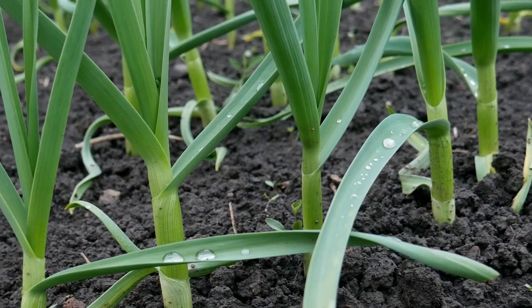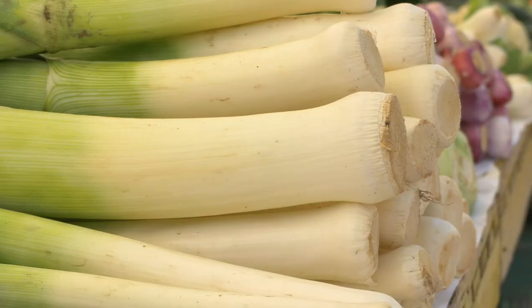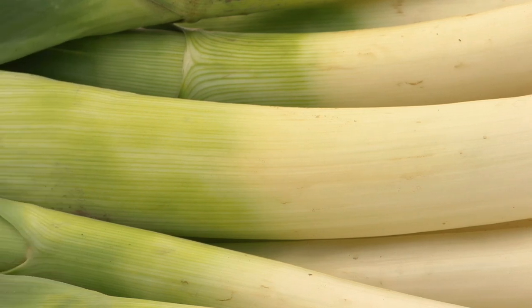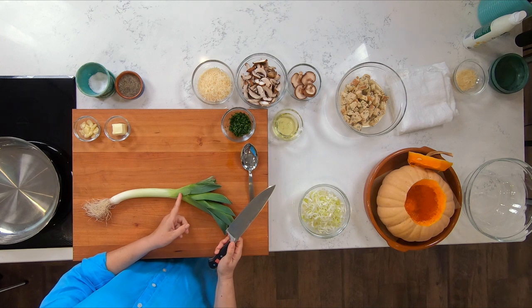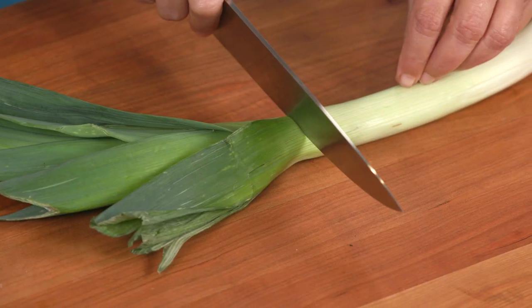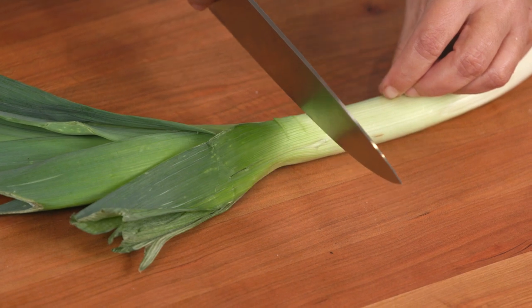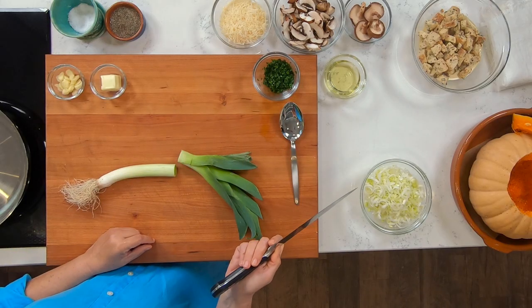So I'm using leeks in this filling. That is one of my favorite vegetables in the onion family because it is delicate and sweet and goes perfectly with these flavors. Put the leek on a cutting board and then go to where it starts turning from very dark green to a little bit of a paler green. And you're gonna take your knife and try to cut. And if there is any resistance, it means the leek is still tough and you wanna move your blade down about half an inch. Move toward the root in half inch increments till suddenly your knife will sail right through.